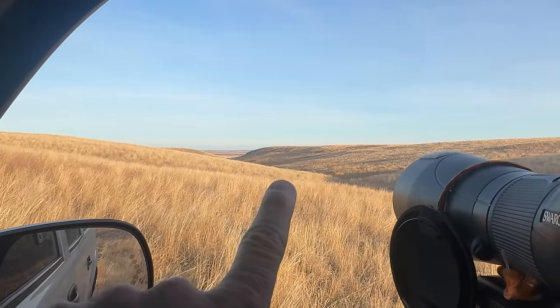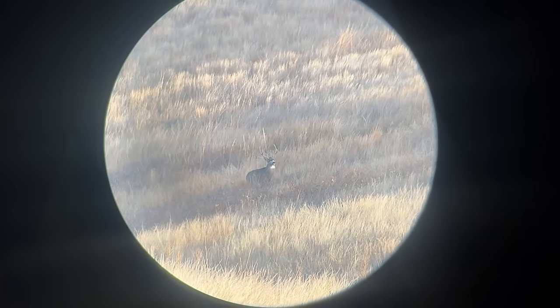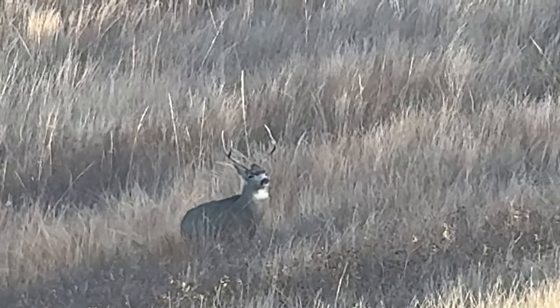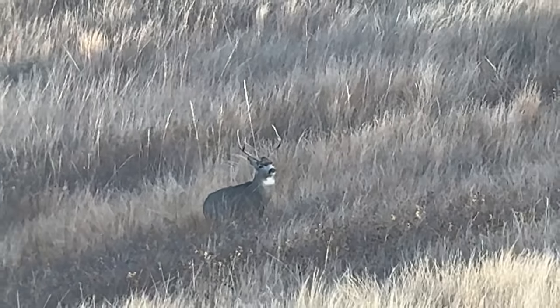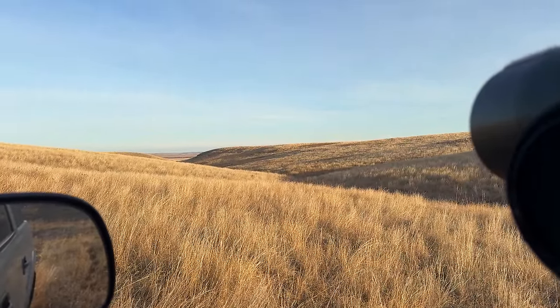Got a nice mule deer right here. Probably gonna pass on him though. Let's see if I can show you. So you got a 3x3. Let him live another year. But it's a good sign. Good sign.